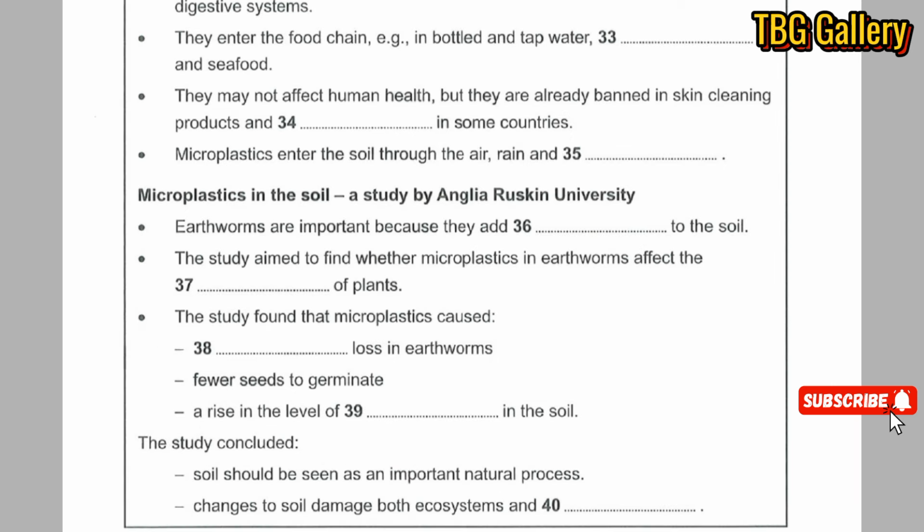A team from the Anglia Ruskin University in Cambridge has carried out a study of the effects of microplastics on the digestive tracts of earthworms. These worms, which live in topsoil, are an essential component of our agricultural system. By feeding on soil, they mix nutrients into it, thereby making it more fertile.